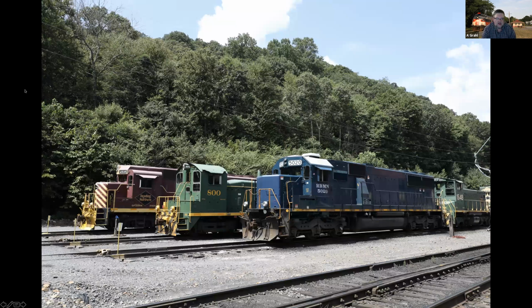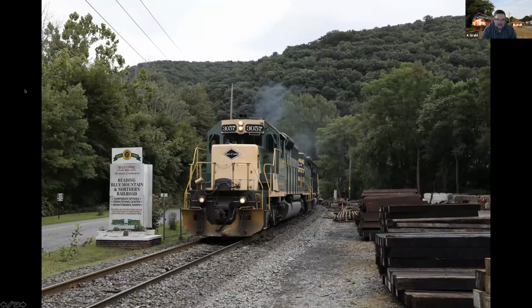You never know what you're going to find in the yard. XCSX SD50 on the right, an SW8, and that GP39 RN. Leaving the yard, there's a nice little office sign here that's a good photo prop.